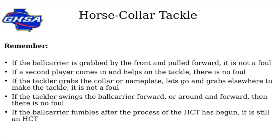A couple of things to remember, a couple of notes. If the ball carrier is grabbed by the front and pulled forward, then it's not a foul. If the defender grabs that inside back or side collar, and then a second player comes in and assists with the tackle, then we have no foul. If the tackler grabs a collar or nameplate, lets go, and then grabs elsewhere, and then they proceed to make the tackle, then it is not a foul. They have to grab that collar and pull them down by the grip on the collar.